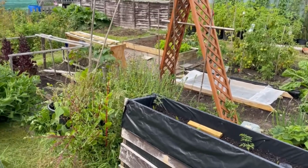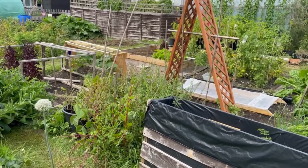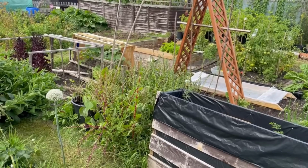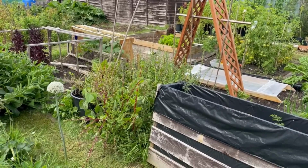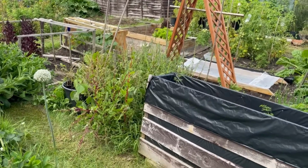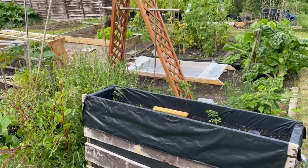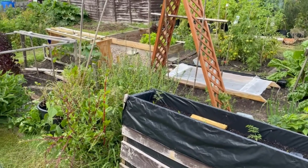But in today's video I shall be showing you two different things. Seeds that you can sow now, in this month as well as next month, but I'll also show you the ones that I'm sowing that are really good in the south of England. Well, mainly the whole of the UK you can sow these. I'm not so sure about other parts of the world, but especially in the UK they're absolutely fine to sow right now.